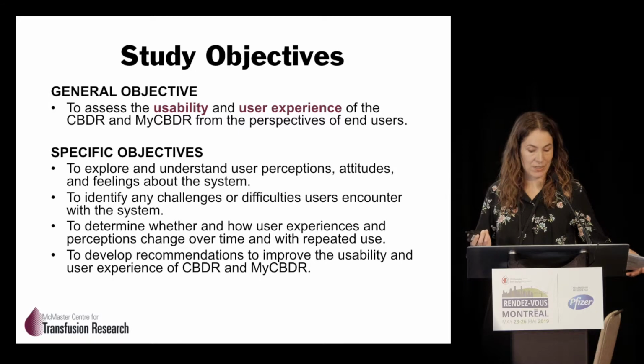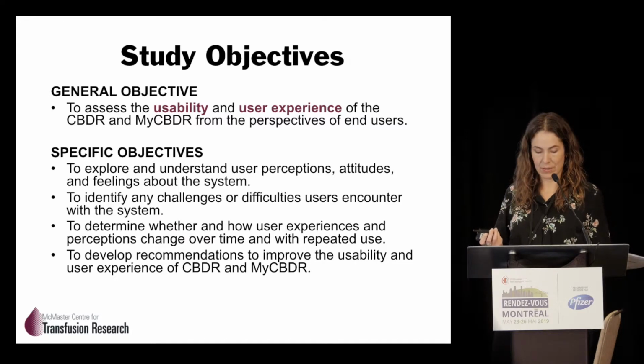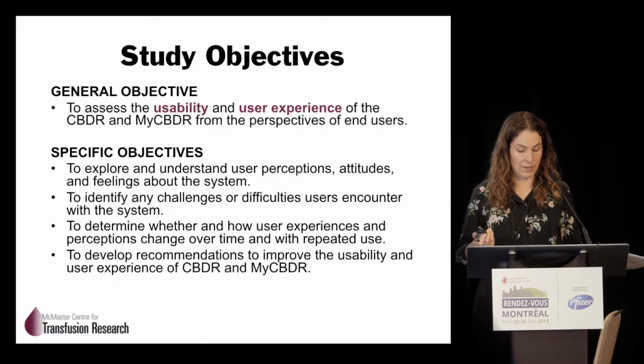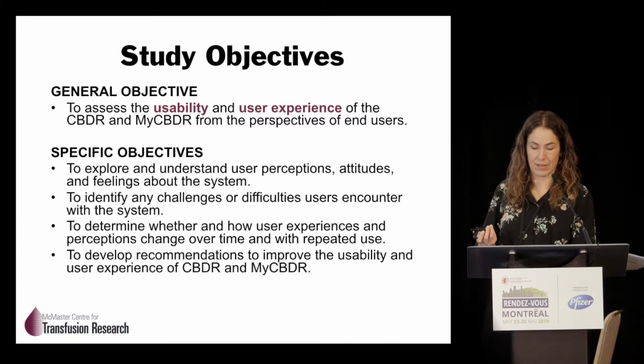The specific objectives of the study were to explore and understand user perceptions, attitudes, and feelings about the system, to identify any challenges or difficulties that users were encountering, to determine whether and how user perceptions changed over time and with repeated use, and then to use these findings to develop some recommendations to improve the usability and user experience of both systems.